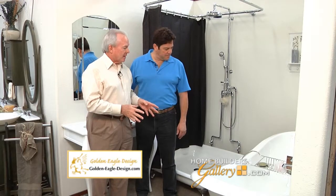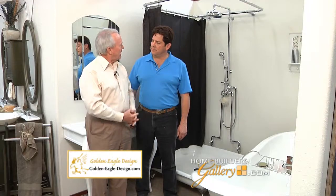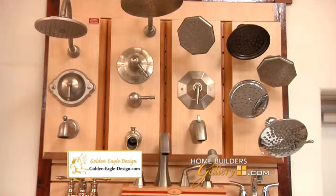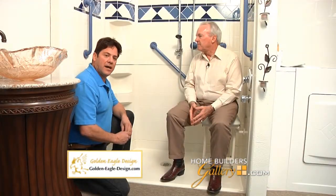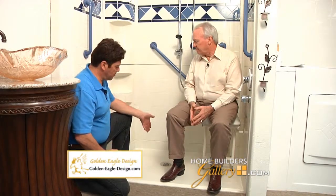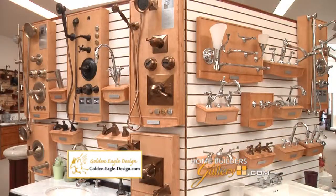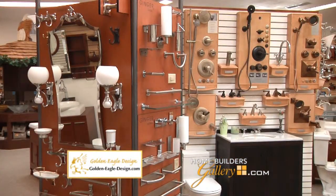Julian, I really love the tubs here at Golden Eagle Design. They're fabulous, but quite honestly, I'm a shower kind of guy, so what are my options? Well, we have everything from freestanding to built-in, rain showers, and shower heads that come at you from all directions. And remember, we have a complete line of ADA products, including grab bars, roll-in showers with fold-down seats. All of this is great, but it looks expensive, is it? Not really. We represent the best designers and manufacturers, plus we have great value too, whether you're a homeowner, builder, remodeler, or architect. We'll work with you to create the perfect bathroom for you and your budget.